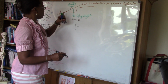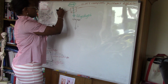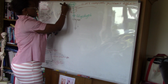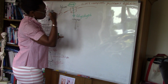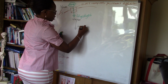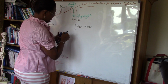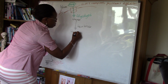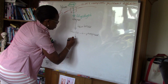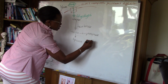So I was saying that once glucose enters the B cell of the islet of Langerhans in the pancreas, it then immediately undergoes glycolysis, and this is initiated by the enzyme glucokinase, and then we'll have glucose 6-phosphate, which then, obviously, increases ATP.